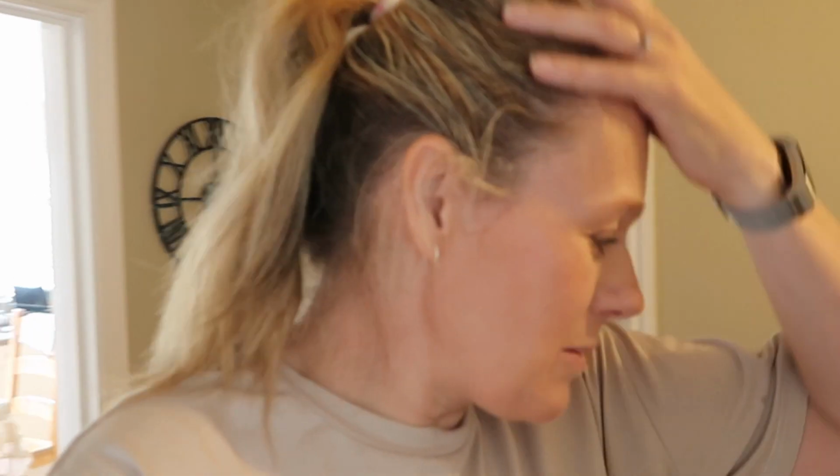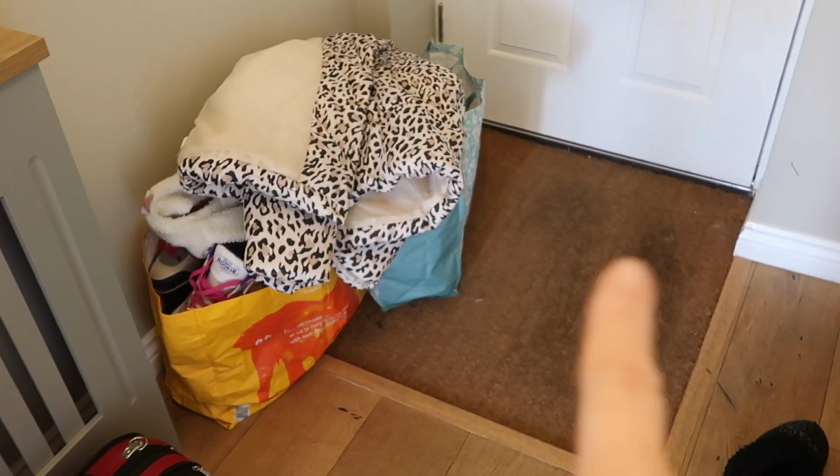Right, it is 1:10, so I've been less than an hour and we are all done. Oh my god, look at the state of me. Right, so this here I've decided it's just going to all go to charity. There are a few bits, oh look at the state of my mat.